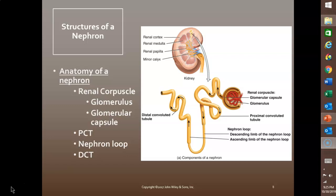The nephrons are the functional units of the kidney, and each nephron consists of two parts, a renal corpuscle, where the blood's going to be filtered, and the renal tubule, where the filtrate passes. So the two components of the renal corpuscle are the glomerulus, that network of blood vessels we just talked about, and the capsule that contains it, okay? So all of this is renal corpuscle.